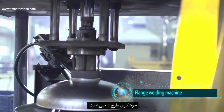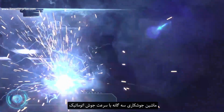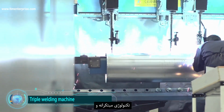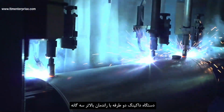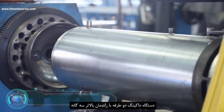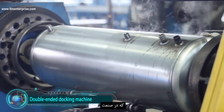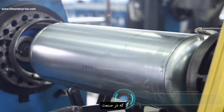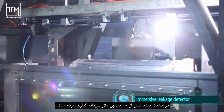Flange welding machine pioneers in automatic welding speed. Triple welding machine, ingenious technology, and triple higher efficiency. Double-ended docking machine, full automatic, seamless integration, leading in the industry. Immersive leakage detector, the largest of its kind in the industry.